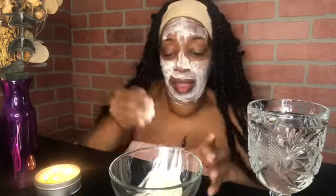Now, whatever you do to your face, you also do to your neck and your décolletage, this area right here between your neck and your breast, because sometimes you tend to get wrinkled here. And when you do things to your face, a lot of the stuff that you do moisturizes, and when you condition your skin, you're less likely to get wrinkles early.